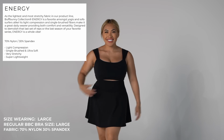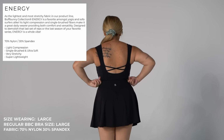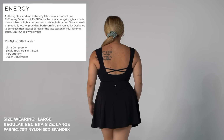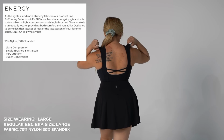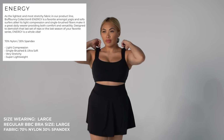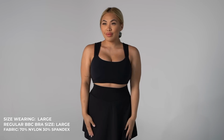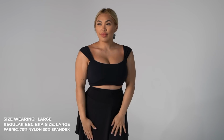Because of how broad I am and everything like that, it just wasn't the vibe. I will say the back gives some nice coverage where your back fat would be, so I'm really glad it supported me there. But for the most part, I wasn't like, oh my God, I definitely need this for my bigger bust. But I think it's cute. I think it looked great with my SKORT. I definitely looked like I was ready to go play some tennis. But the whole off-the-shoulder situation wasn't for me.